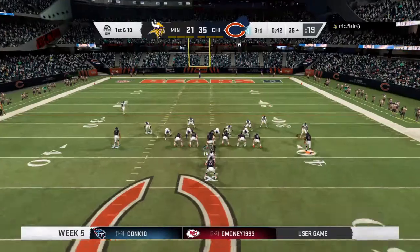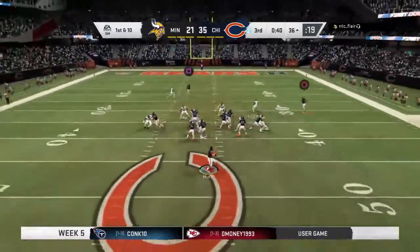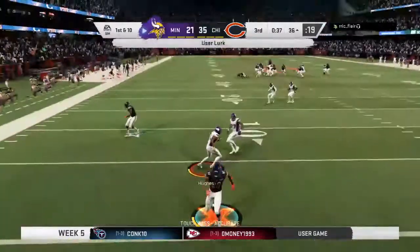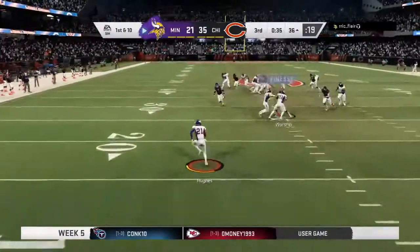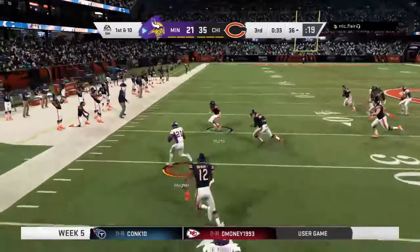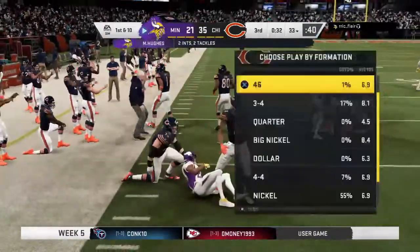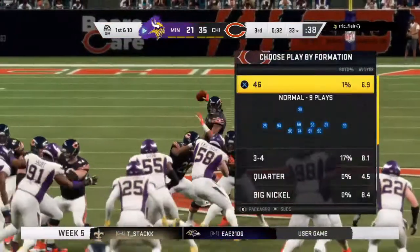Got the step on them. Now it's just a matter of laying the ball out there for him to go get it. Going up top. And this is going to be intercepted. Picked up by Mike Hughes. And it's a good return here as he'll get all the way up close to the 35.